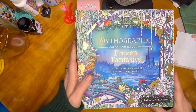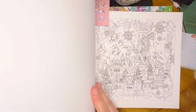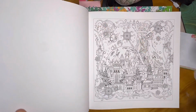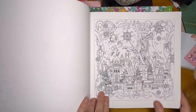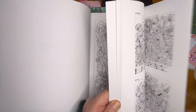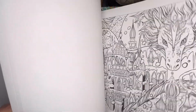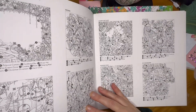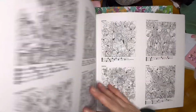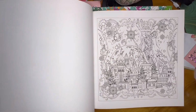From Mythographic Frozen Fantasies, I have planned to do this page with the fairy girl here over this village. So again, following with a village theme. I wanted to do this one for a little while. Well, I say a little while, but I've only had the book for like a year. What's this one called? She is called Snow Queen. Okay, so yeah, Snow Queen.